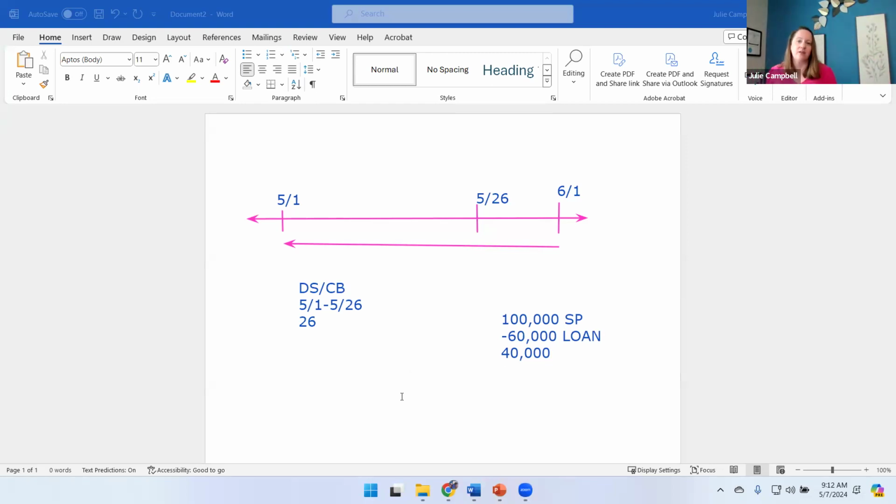Where are they getting that $40,000? Maybe they're applying for a second loan. Maybe they've got that money laying around. That's all part of this approval process.